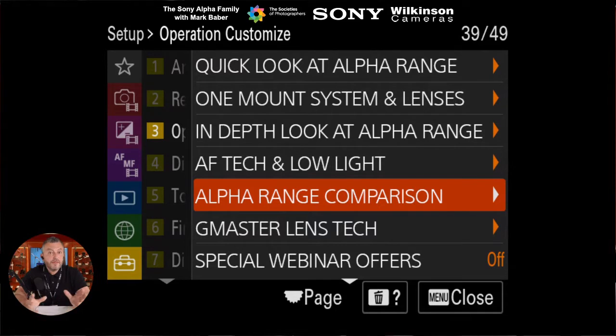We're then going to talk about the one mount system. So if you weren't aware, you don't need any adapters with our native lenses. So we have APS-C and full frame, and I'll explain a little bit more about that.